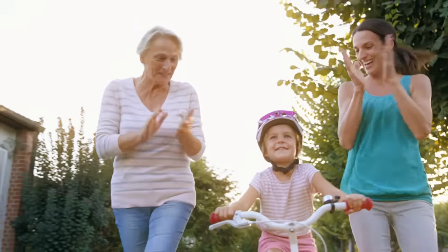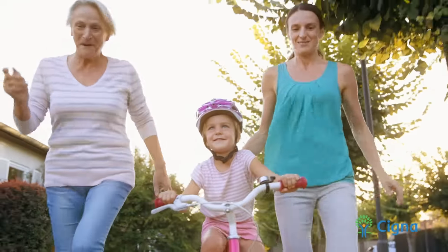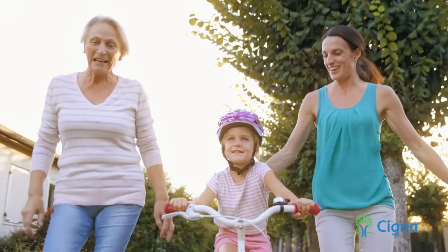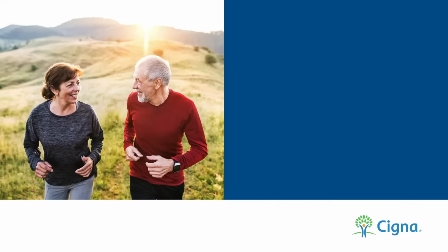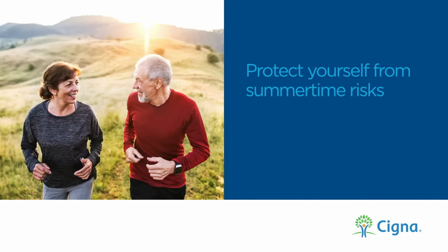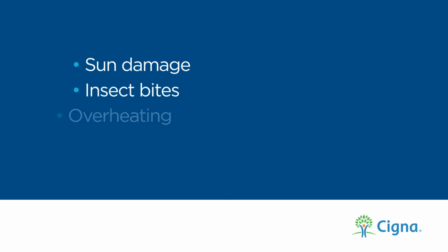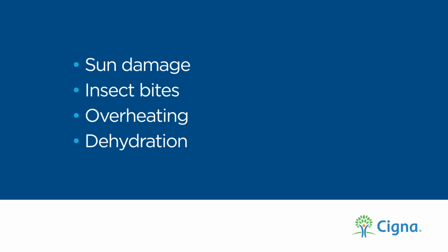There's a lot to love about summer. The weather is warmer, days are longer, and we have more opportunities to be outside and enjoy the sunshine. But just like you protect yourself from risks in the winter, you need to protect yourself from summertime risks too. Those include sun damage, insect bites, overheating, and dehydration.